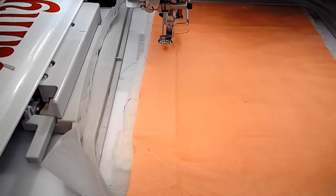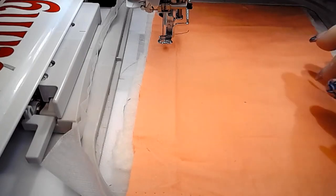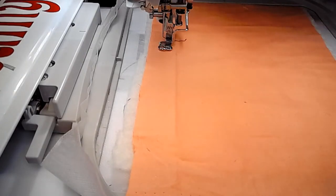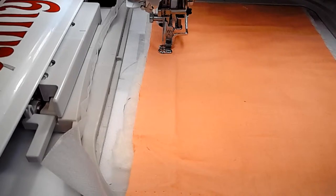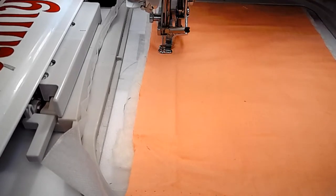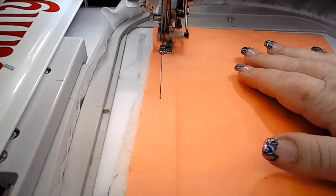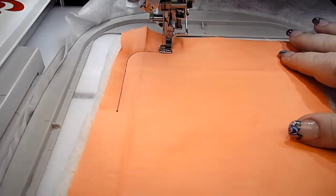The next step is it's going to stitch this down and also make our placement for the inside fabric. So let's go ahead and do that and have it stitched down. Hopefully I'm not playing chicken. If I am, it's not intended. So there we go. Nope, no chicken. I got it. Did I speak too soon?